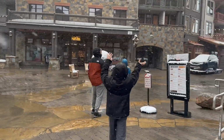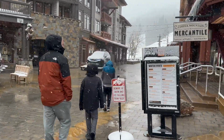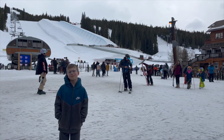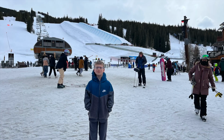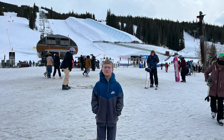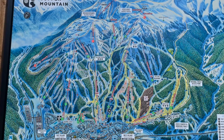Copper Mountain is a world-renowned ski resort located in Summit County, Colorado. This resort is situated on the eastern side of the 10-mile range, just west of the Continental Divide, at an elevation of 9,712 feet. Our first evening in Copper, we checked into our lodging, which was the Tucker Mountain Lodge.